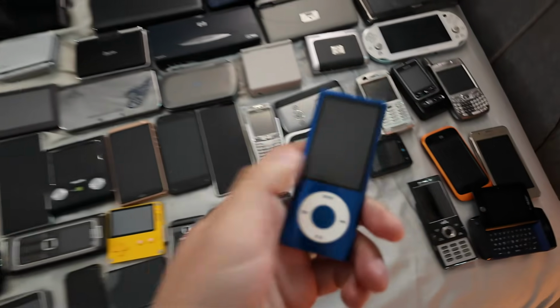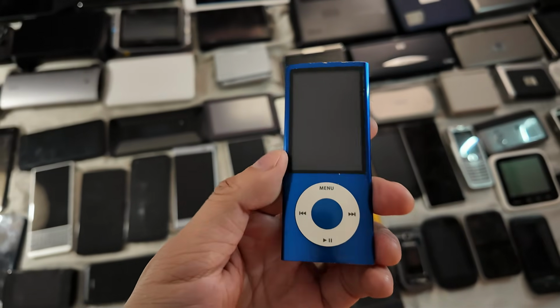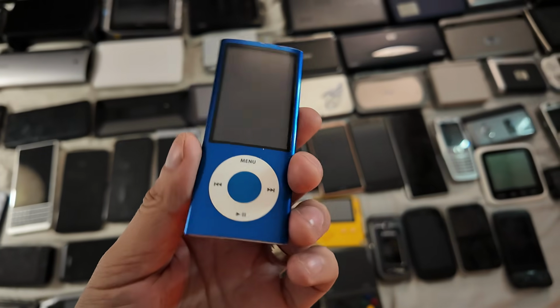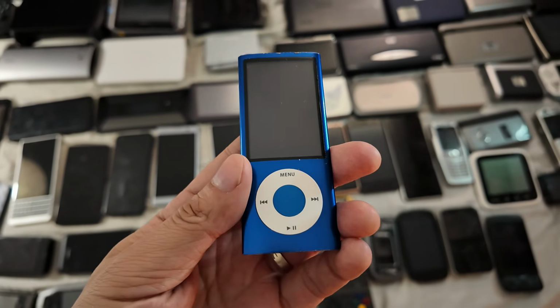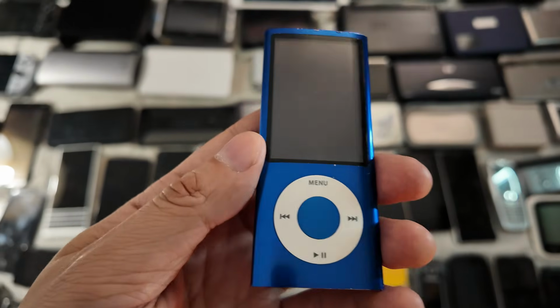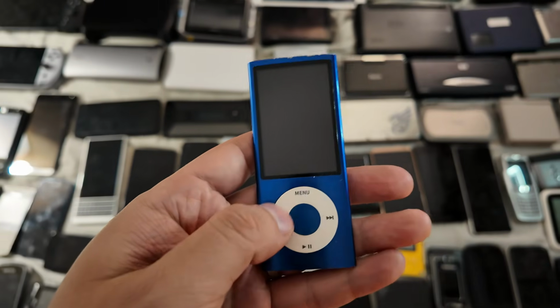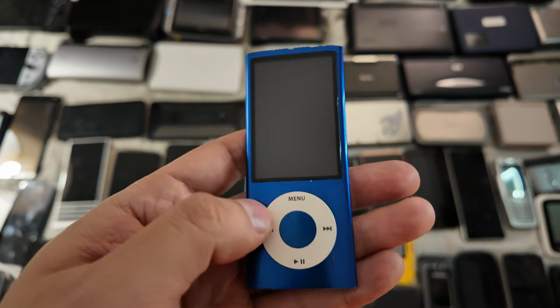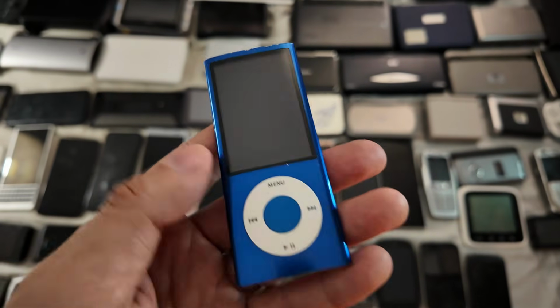So this is the iPod Nano, 5th generation, I believe. It's the only iPod in my collection. The reason is because this is a very small, tiny, portable iPod. Sure, they're all really small, but what's special about this one is that it's the last generation with a click wheel. This click wheel here is of course iconic for iPod design, but this is the last generation of the iPod Nano with the click wheel.